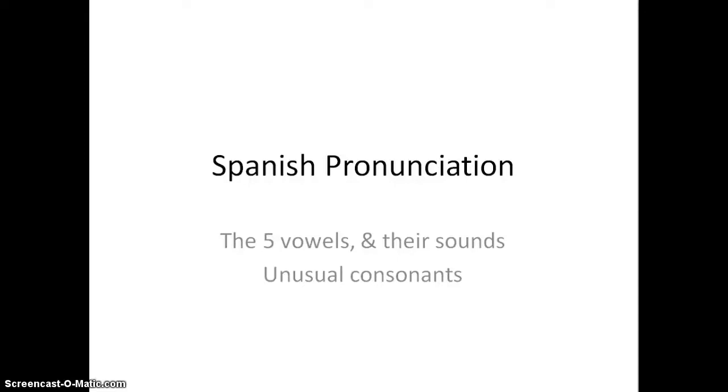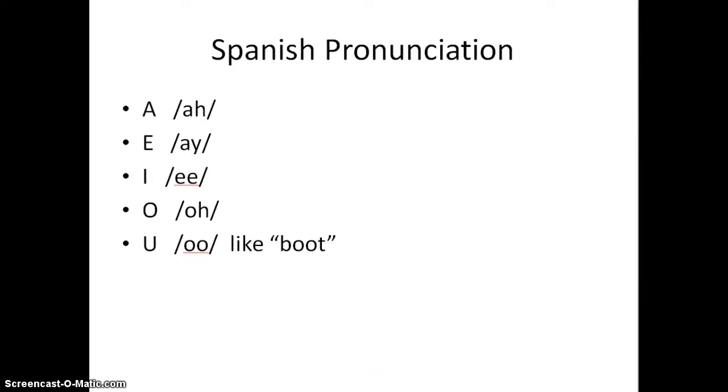Hola, this is a brief presentation on Spanish pronunciation, the five vowels and sounds that they make, and a few unusual consonants in Spanish, especially if you're coming from English as your first language. Here are the five vowels in Spanish and the sounds they make.